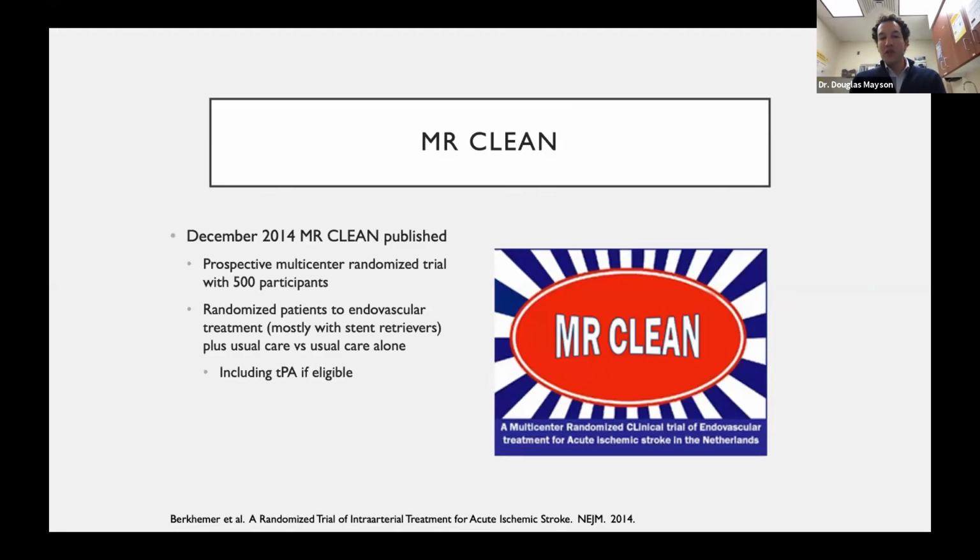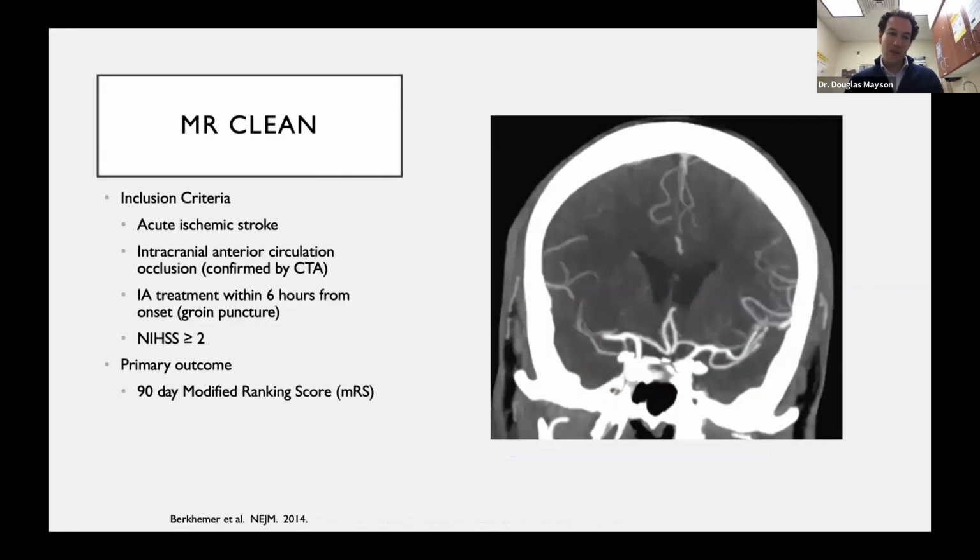So the first one was MR CLEAN, which was published in 2014. They randomized 500 patients to endovascular treatment versus usual care, including TPA if they were eligible. The inclusion criteria included an acute ischemic stroke. They had to have an anterior circulation large vessel occlusion. So that was a terminal ICA occlusion, internal carotid artery occlusion, or proximal MCA occlusion.